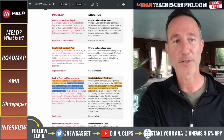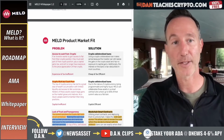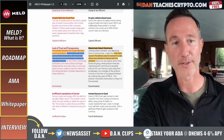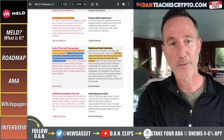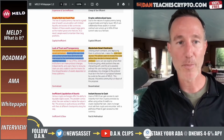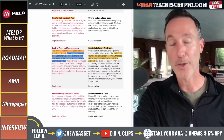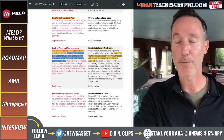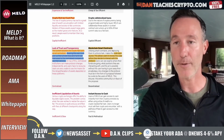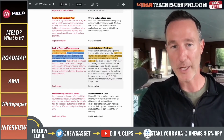And then, of course, they're looking at the difference between centralized finance and decentralized finance. There's a lack of trust. The current solutions for crypto fiat loans are all centralized, just like we talked about, meaning the users must give up their private keys and hand over their assets to the centralized company. But with the smart contract, which will be going live with the Alonzo integration for Cardano in August, this code is open source and allows users to review the code before they decide to interact with the protocol.